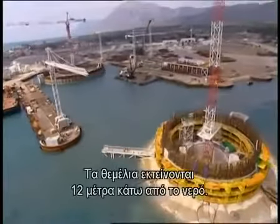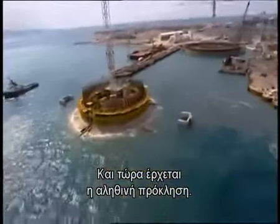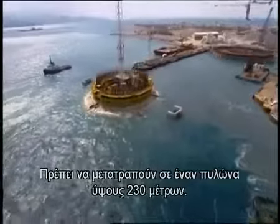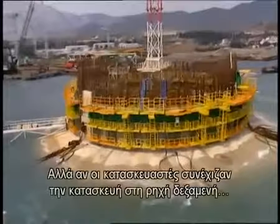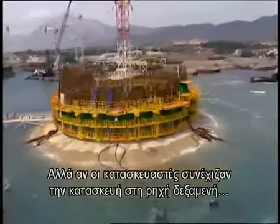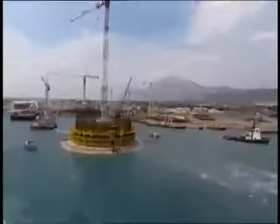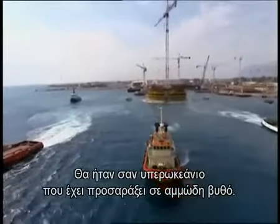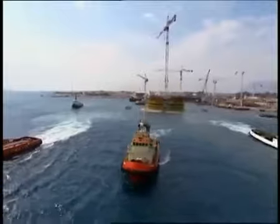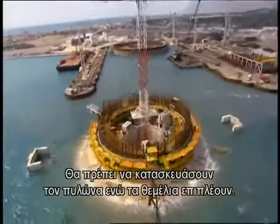The foundation extends 40 feet underwater. Now comes the real challenge. It needs to grow into a tower, 745 feet tall. But if workers had continued building in the shallow dry dock, the foundation would weigh too much. It would be like an ocean liner stuck on a sandbar. They will have to build the tower while it is floating.